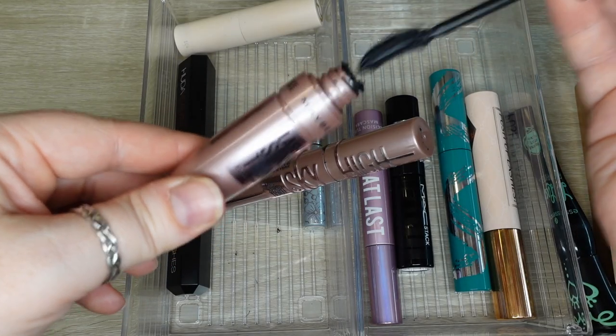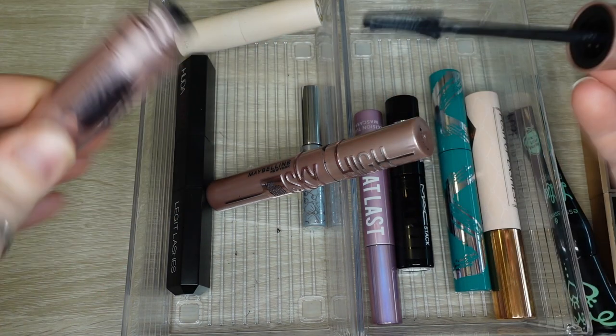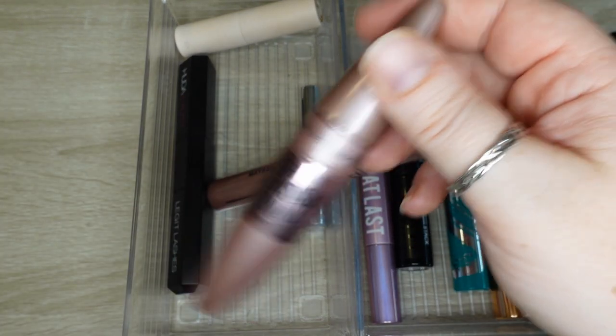So I really do like the applicator. It's thin, it's soft, it's nice, it's curved. I like it for both the upper and lower lashes. It's really pigmented, it dries down, but it doesn't transfer. It's just an overall really good mascara.